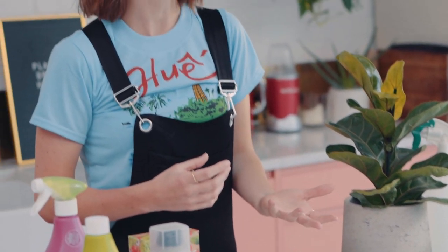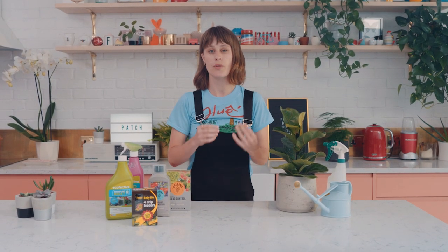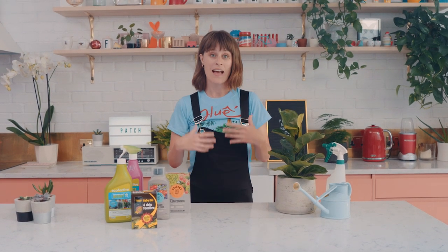Chemical pesticides and fungicides can contain a lot of toxins, often reintroducing exactly the ones that we brought plants into our homes to remove. So making a natural alternative can avoid bringing those chemicals into our homes, and it's safer to keep around if you have pets or children.